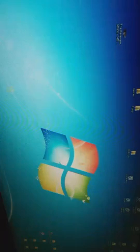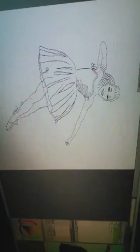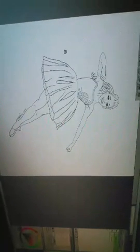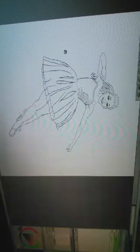So, let's see where we're at today. All right, so I use Corel Painter, and this is SJ. This is a digital illustration that I was doing today.